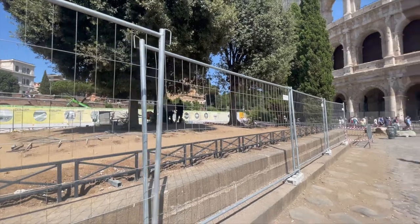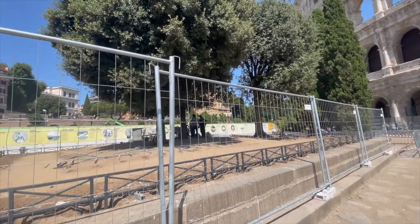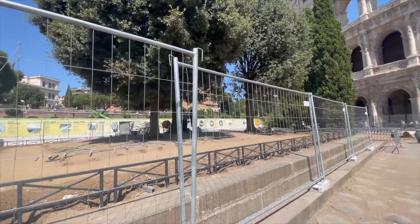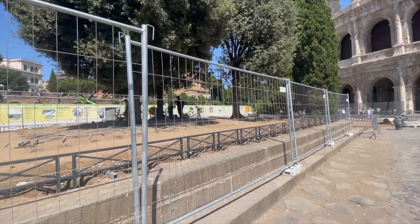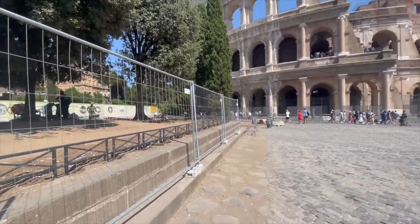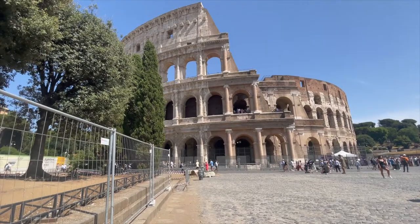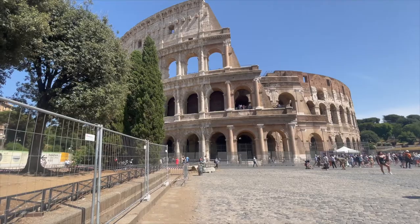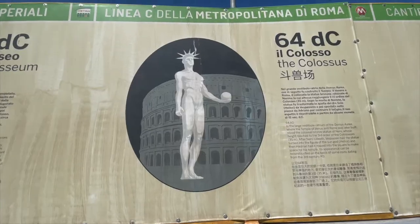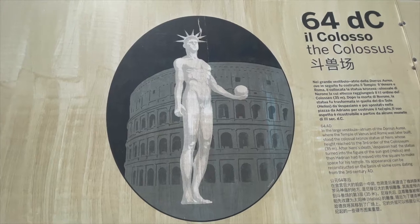They probably used the bronze that it was made out of to make the cannons at Castle Sant'Angelo and also the colossal statue of Constantine. If you go over here onto the sign, there's actually a picture of what this statue might have looked like. So this is what they think that the statue possibly looked like.